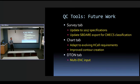The DTON tab, I already spoke about the ability for multi-ENC input, as well as the option for a full chart comparison, which I think would be a very well-received tool in the field.